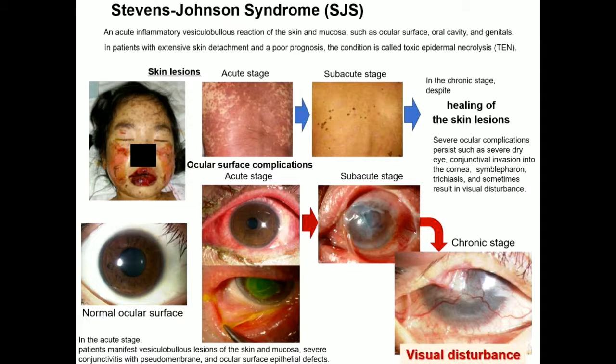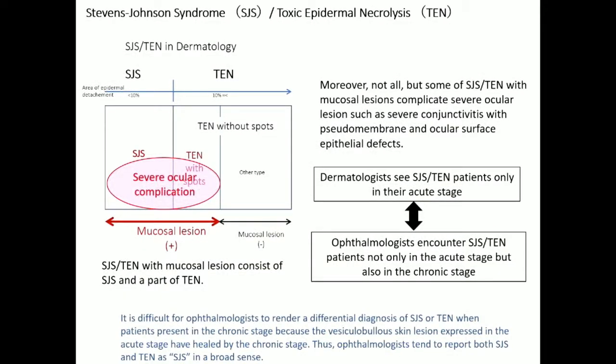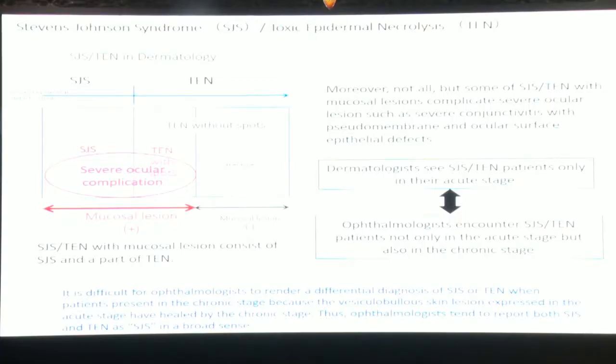In the chronic stage, despite healing of the skin lesion, severe ocular complications persist, such as severe dry eye, conjunctival invasion into the cornea, symblepharon, and trichiasis, and sometimes result in visual disturbance. SJS with mucosal lesion consists of SJS and a part of TEN.